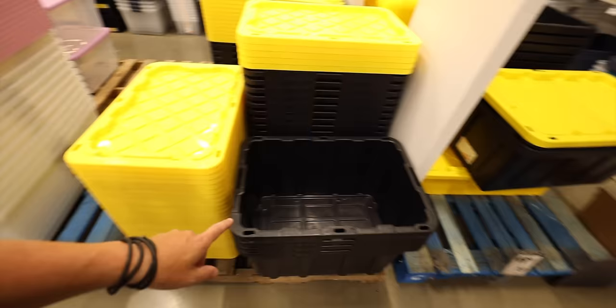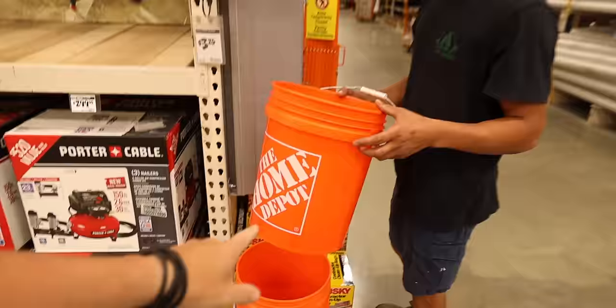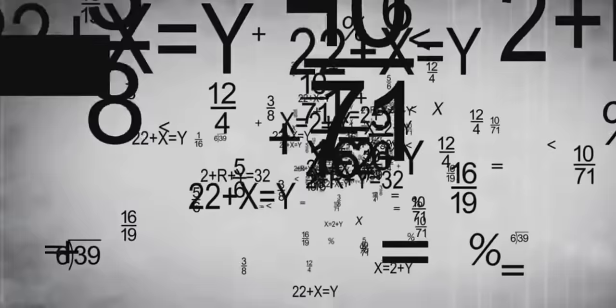Let's go look at wood. If we have to, we can start building tomorrow and send the other parts of our YouTube team out to scavenge the world for every tote. Or, hey, what about this? 5 gallons. Build them out of Home Depot barrels. How many Home Depot barrels would it take to float a 16 by 12? 6 times 50, 200 5-gallon buckets, that'd be crazy. All right, we got a cart.